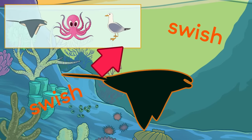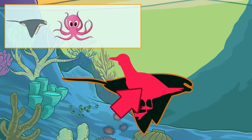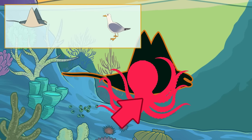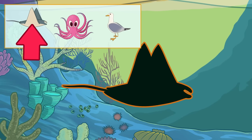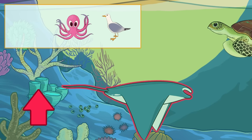Swoosh, swoosh, swoosh. Who goes there? That's not quite right. Its body's very flat. Yes, you can see that. We're almost there. Let's try one more time. This one can really sting. And it goes swoosh, swoosh. Do you know what it is? That's right. It's a stingray.